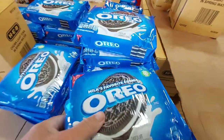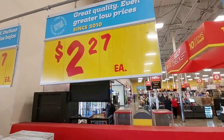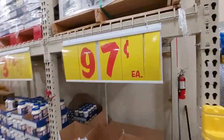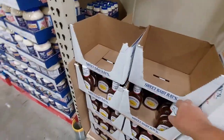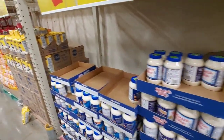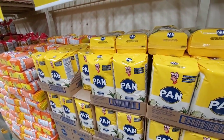Oreo cookies. Teresa's favorite, $2.27 each. Okay, let's see what else they got. Oh, that's cheap, 97 cents. I will get one of these. $3.78 for Miracle Whip. This is $6.84. I don't know what it is.